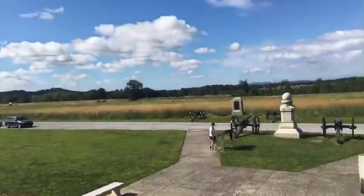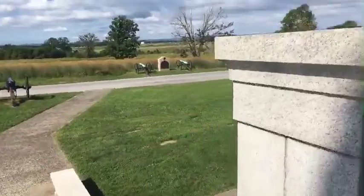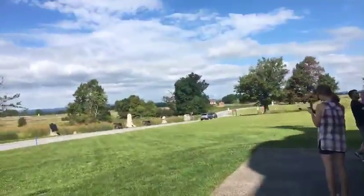Meade will pursue quickly, and that will result in the Battle of Gettysburg. It's going to last 3 days. It's right in the middle of the Civil War.